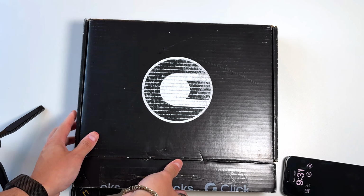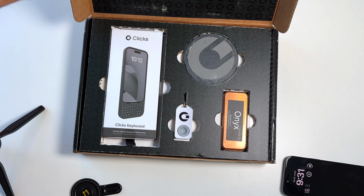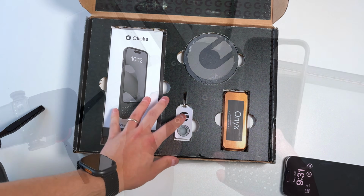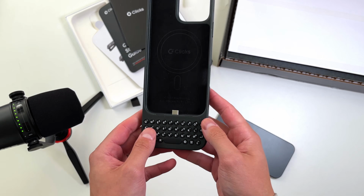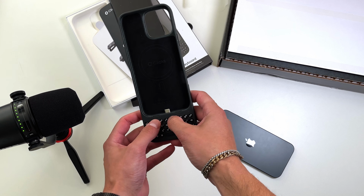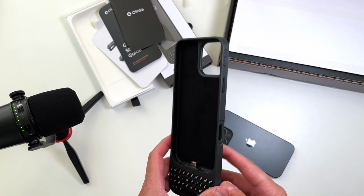And now if we continue, I do want to bring up my favorite unique case, which is something that not a lot of people might think about, and this is gonna have to be the Clix keyboard case. Now before you click off, no pun intended, this Clix keyboard case is something that I didn't think that I would use too much because, especially with the 16 Pro Max, it does make it a kind of a large package, but this is Clix's second generation of a keyboard case, and they really stepped it up from a build material standpoint, from a fit and finish standpoint.